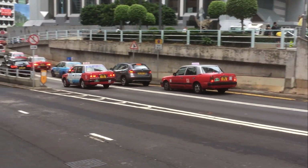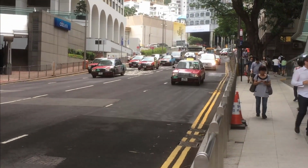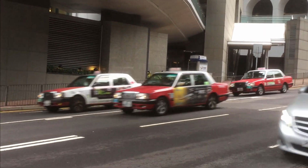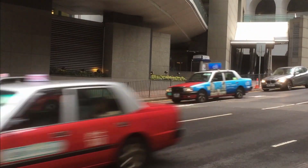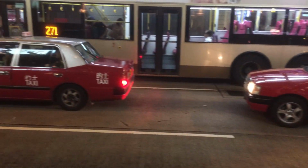In this video we take a look at the features of the Toyota Crown Comfort, and in particular the Hong Kong cars. They're up there with the most iconic taxis in the world, like London's black cabs or New York's Ford Crown Victoria. The Comfort has prominently served Japan, Singapore, Hong Kong and several other smaller markets throughout Asia.